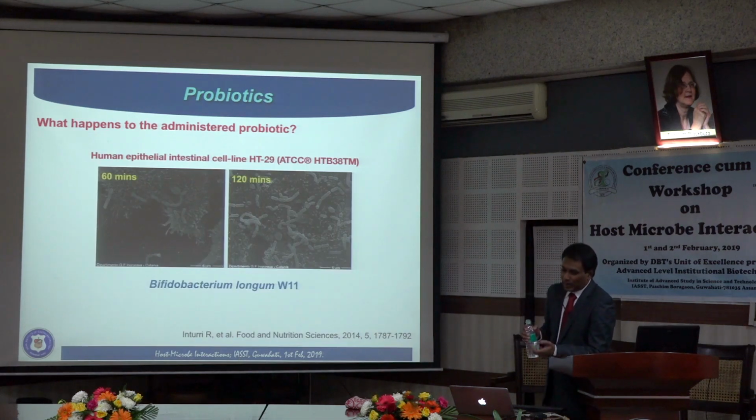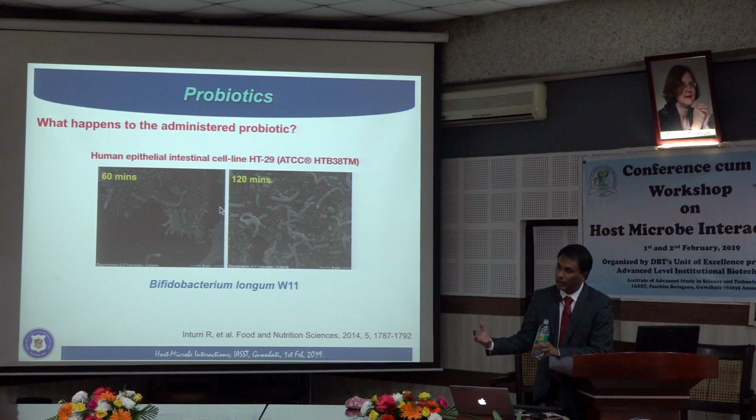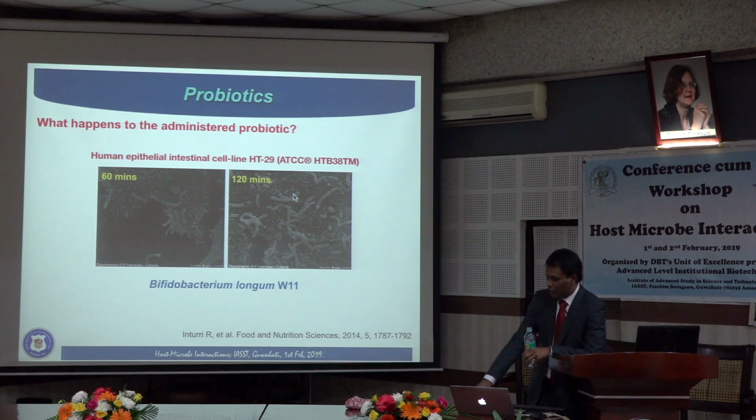So what happens when we take a probiotic? So these are ATCC, this cell line HT29. These are human colonic epithelial cells, and when they were administered Bifidobacterium longum, by 60 minutes they start colonizing. They multiply by 120 minutes, they increase, and that's how they increase in their number in the intestine exponentially.